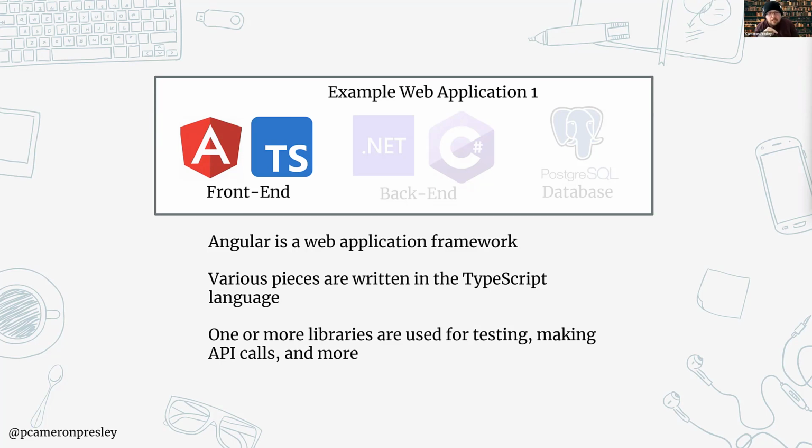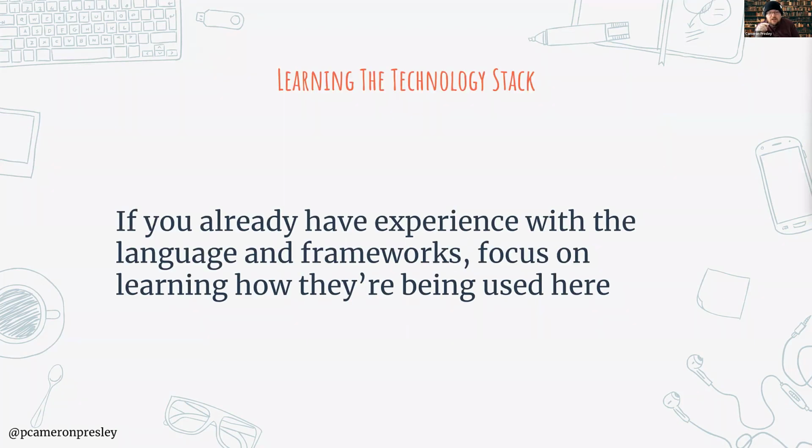So, some good news or bad news. If you're at the role and you're at the company, and you've already got experience with the languages and frameworks that are being used, great. All you need to focus on then is learning how they're used here. Every company does things slightly differently. You need to learn what that nuance is.